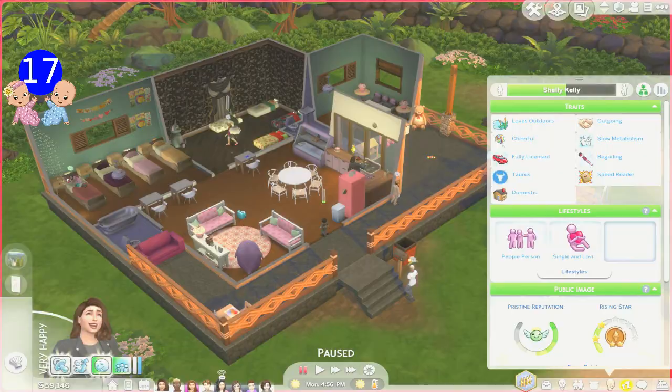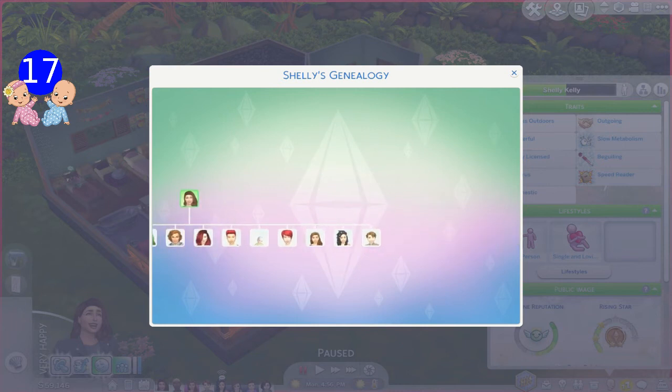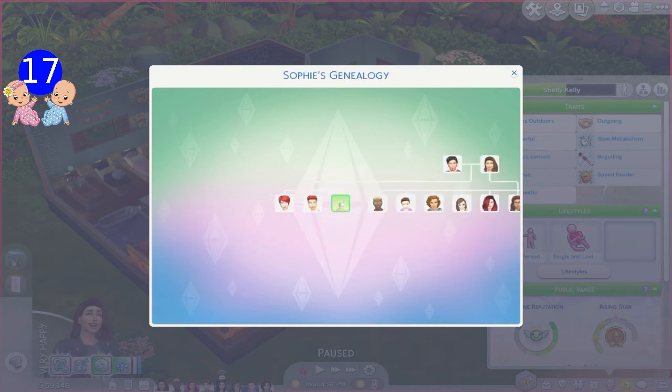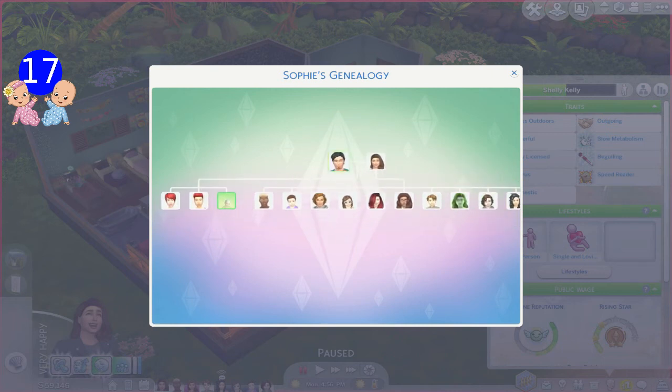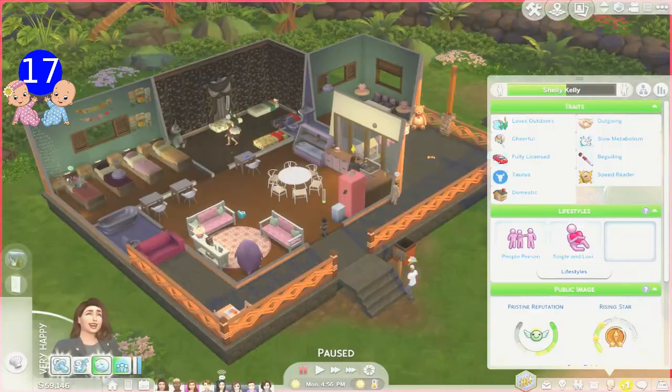I don't think any of our kids have done it so far. Let's just have a look. No, we don't have any babies. Who is this baby? Sophie. Sasha. There was no third baby. Alright, okay. This has to be a glitch. I'm going to have to figure it out because it's starting to really annoy me.